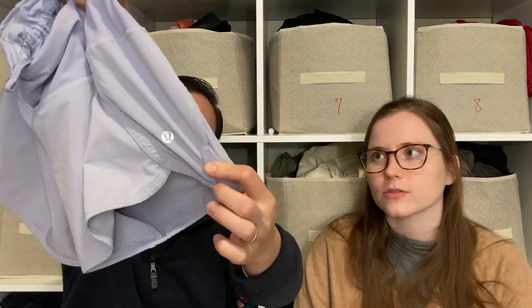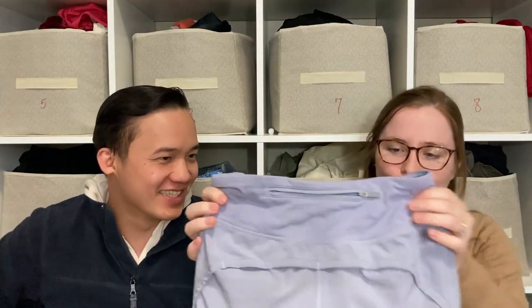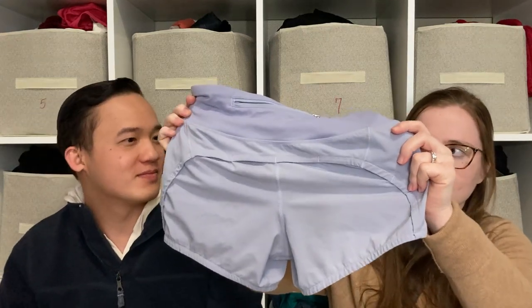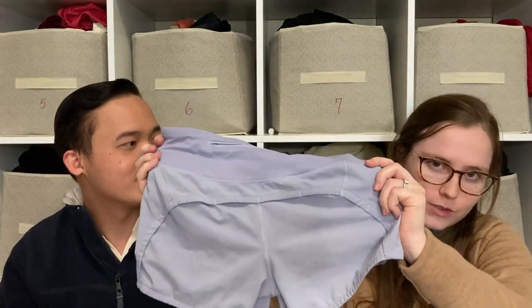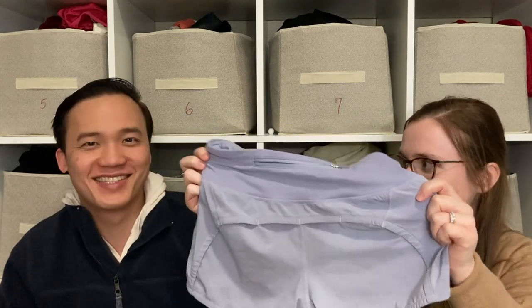So another Lululemon, this is just a pair of shorts. I think that these are the Run Swiftly shorts or something. No, what are they called? They're called something. They've got a name to them. But anyway, this kind of short where it has like the little seam here, they do pretty well for us around $25, $30, which is surprising because they're just a tiny little pair of shorts, but right. You'll be surprised what people will pay for them.